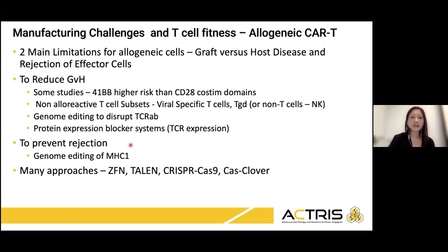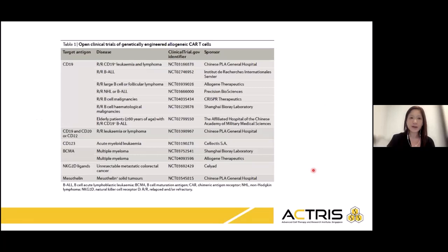Preventing rejection is also important for AlloCAR Ts because rejection limits persistence. And of course, to do this, we basically get rid of what promotes rejection, which is typically the MHC1 molecule. And to do all this genome editing, many approaches have been applied, some with better outcomes. So there are many AlloCAR trials. Most of them are probably from China, and most of them are still working against B-cell malignancies.